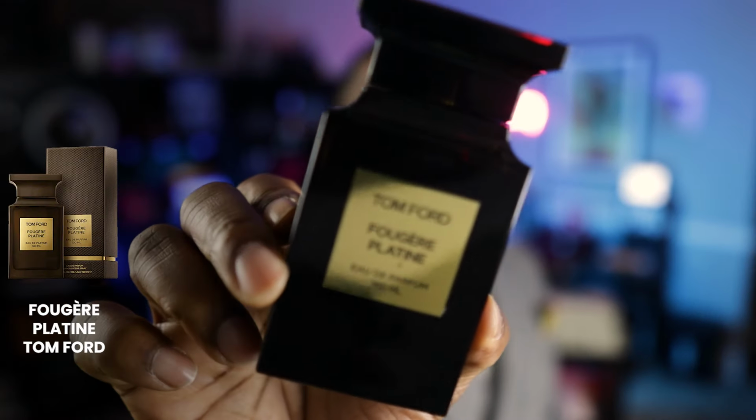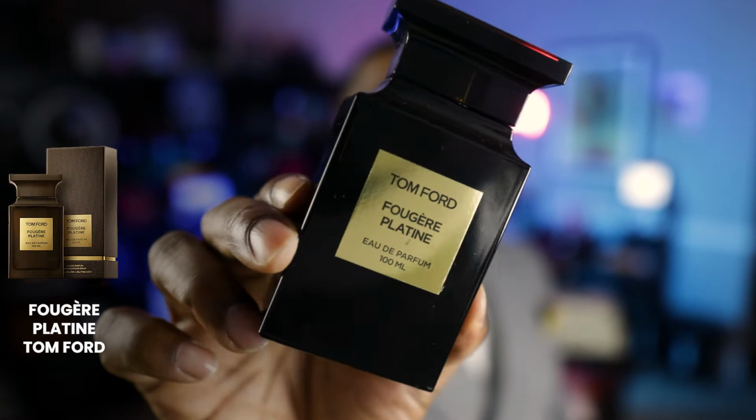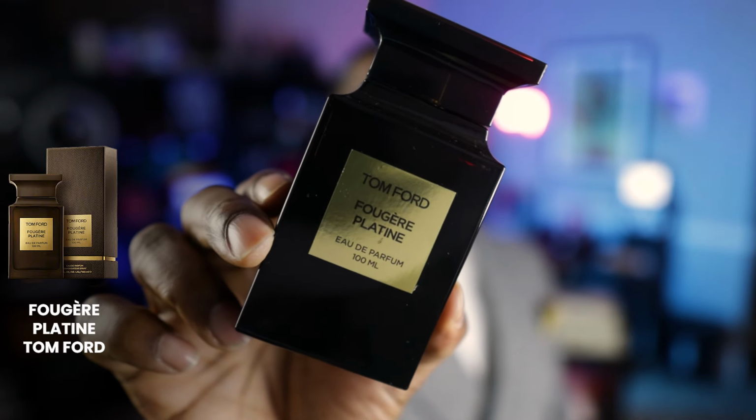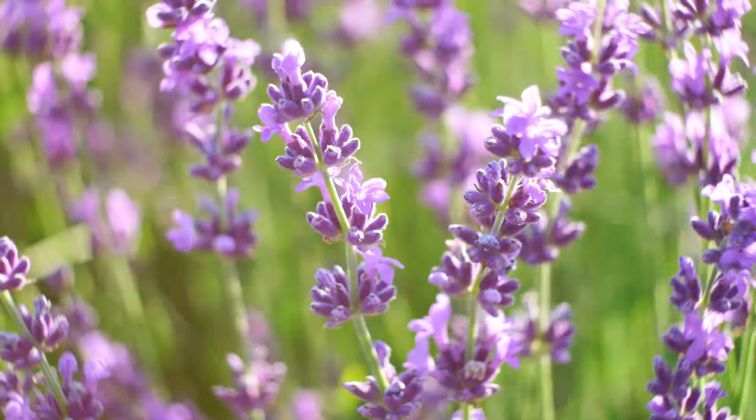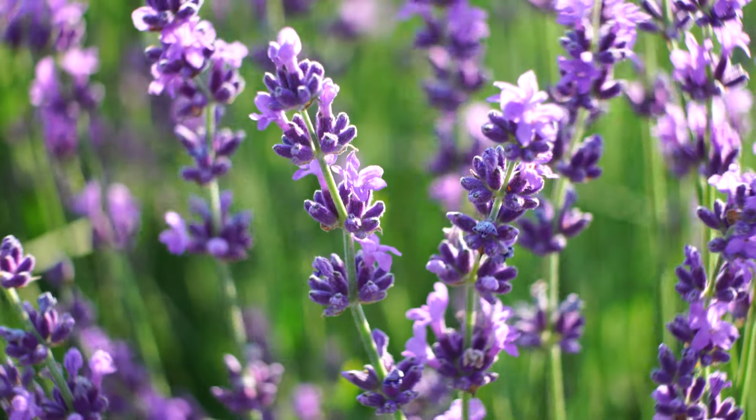All right, guys, the next fragrance on this list for me comes from the brand of Tom Ford, the private blend collection. This is Fougere Platine. My gosh, this is amazing. This is lavender, this is basil, honey, and tobacco. Now, Fougeres obviously have a certain characteristic. You're always going to find lavender is like the main note in a good fougere.